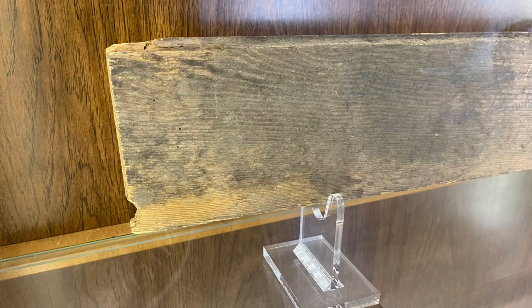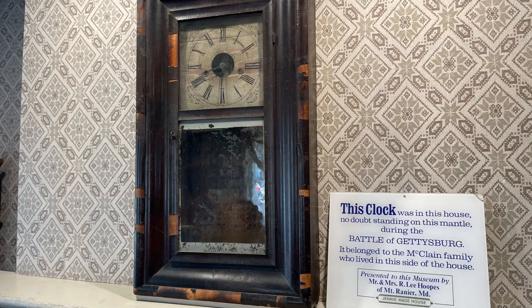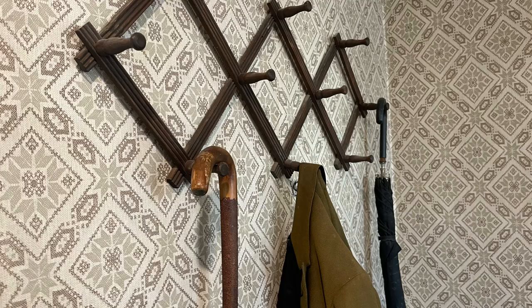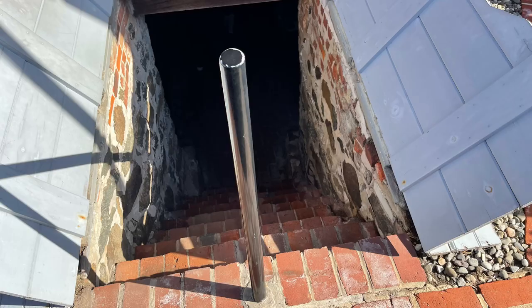But another artifact I found fascinating was this. This is a mantel clock that was in this home on this mantel during the Battle of Gettysburg and when Jenny died. This clock has been here forever. Pretty neat. And in this room, I just love these chairs. My grandma has some chairs like this. I wonder if they did it back to the Civil War. But very cool velvet-covered chairs. Very nice. And, of course, you got to get a shot of the coat rack because I want one of these for myself. So I'm ordering one. I thought the coat rack was just very neat and made a house look livable.